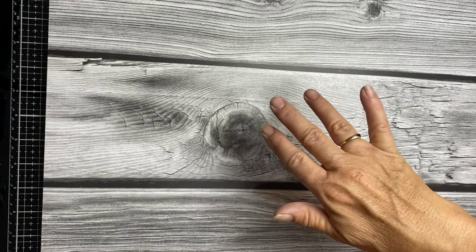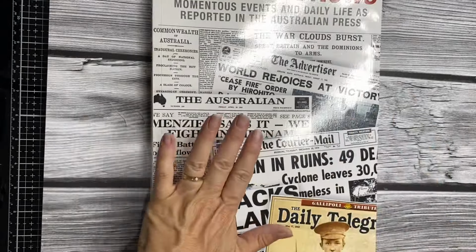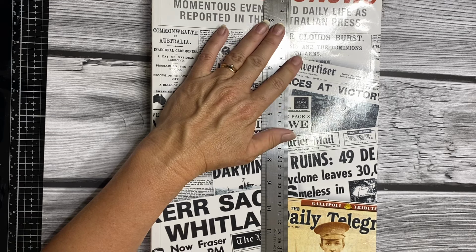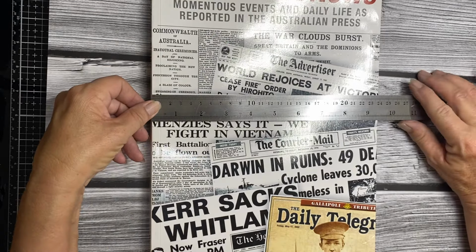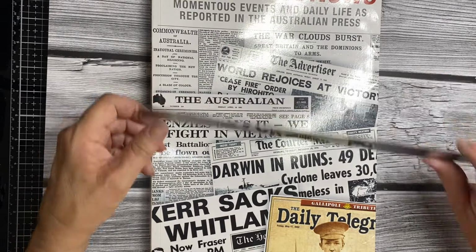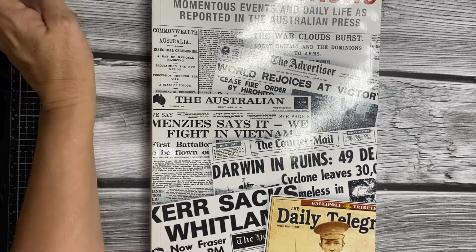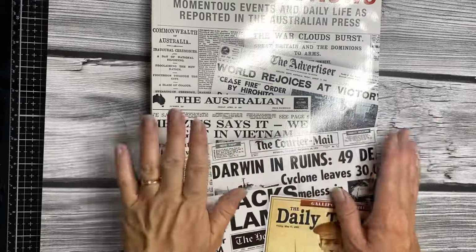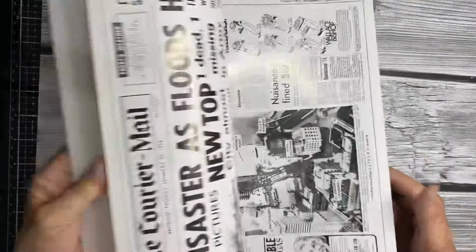Now, the other one I got, the last one I got, which is a biggish one, and I don't reckon it's even going to fit on the screen. So it measures, I got my big ruler here, a bit over 13 inches or 33.5 centimetres, by not quite 9.5 inches or 24 centimetres. It is soft cover, which meant that it was lighter to carry. Now, this is momentous events and daily life as reported in the Australian press. But again, what it is, it's all my pictures and my ads. Look.